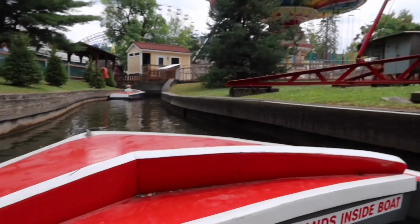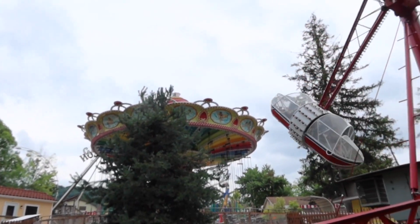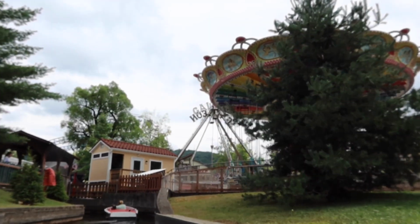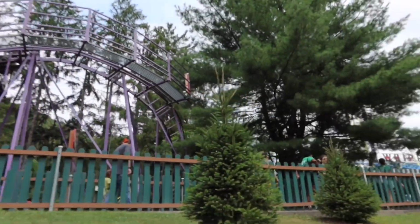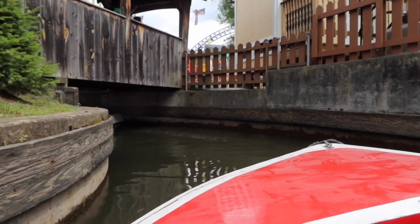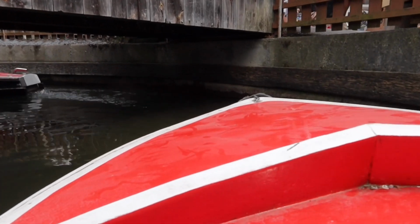You just go. And look, there's the salt and pepper shaker up there. Classic. You can see the wave swinger. There's the galleon. It's a big swinging boat. And here's the thrill coaster. And right now, I'm gonna go through this little tunnel bridge.